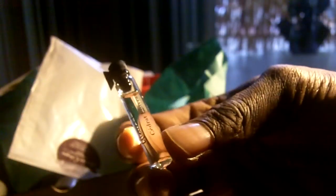So let's see what this smells like. Smells like an orange. Ooh, it just came out of the cap there. So we're putting a little bit on the rug to see what it smells like. No. Would not wear this. It's very, very citrusy. In fact, it really just smells like an orange peel.